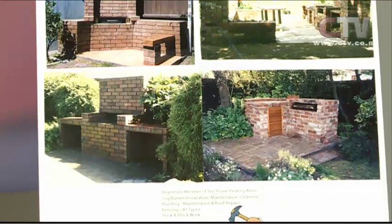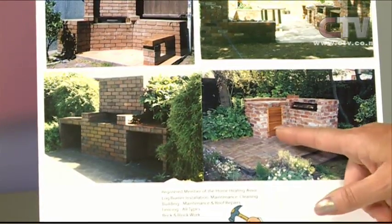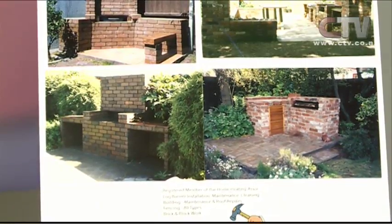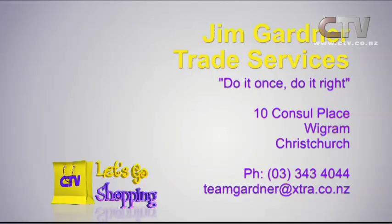This is very, very nice as well. Now all the shrubbery's grown up around this one here as well. You've even done a little cupboard in here. I guess that's where the gas goes, is it? Absolutely. How neat and tidy is that? It looks sensational. And that big one over there, the gas bottle's in behind. You can't see it, same as that one. Jim Gardner, Trade Services, do it once, do it right. Give him a call on 3434 044.